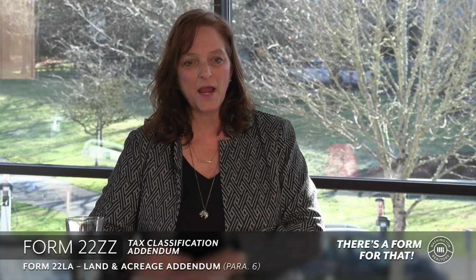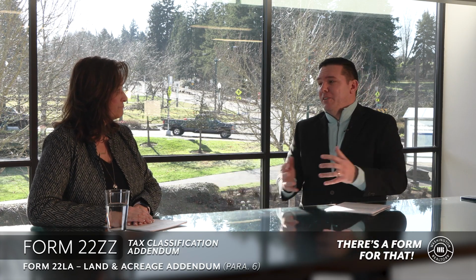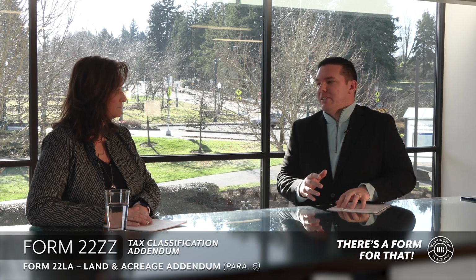Camden, let's say seller's selling 80 acres so that buyer can develop and turn it into 1 acre building sites. Can the buyer keep that property in the open space tax classification? Absolutely not. They're going to have to pull it out. So somebody's going to have to pay those back taxes. Yeah. And if the buyer's planning to do that, you better be using one of these forms so they can at least look at what that's going to entail.